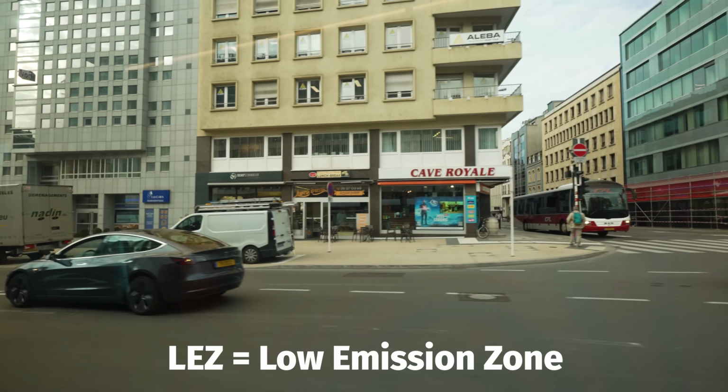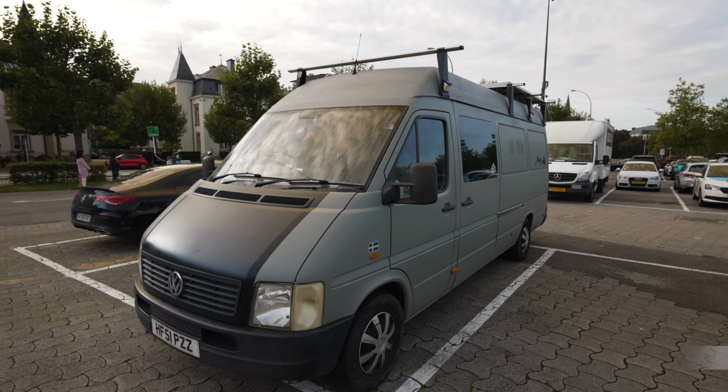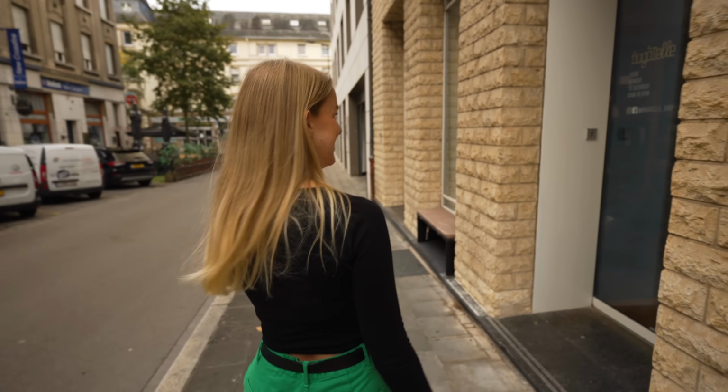But another thing that comes with all the free transport is that you can still drive in. There's no less in Luxembourg. So we were able to drive our van in, park it up, and now we can just explore. How brilliant is that? So nice.